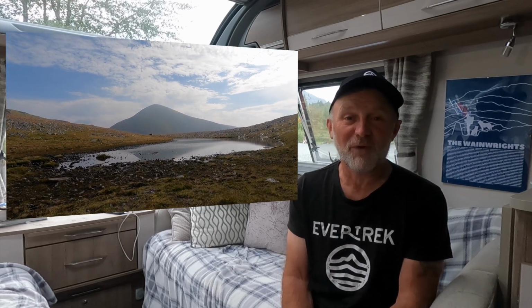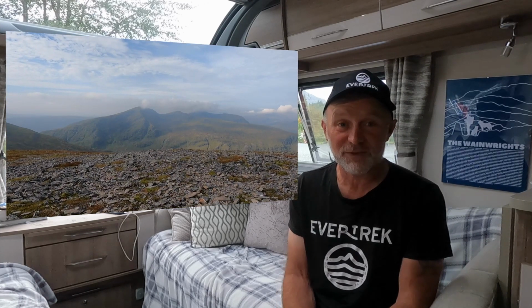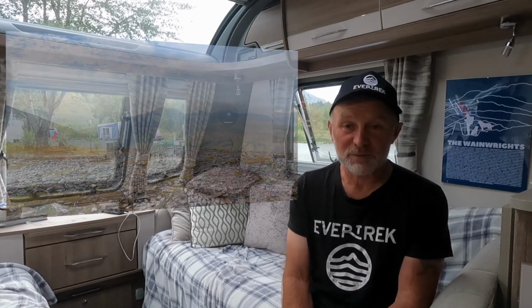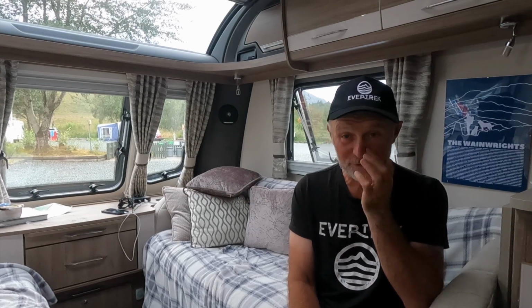You can see Sgurr in all its glory, all the fannocks that I've walked over the last few days and beyond, indeed. So you drop off of there down to a really wide Coll. You can see a lochan, and the fun starts.